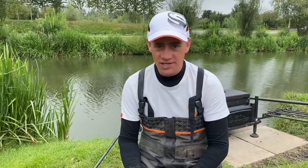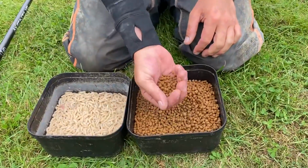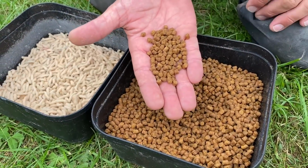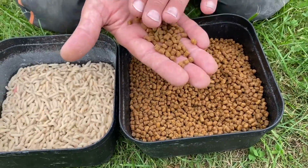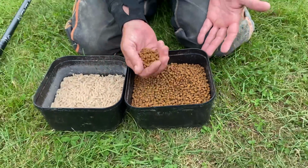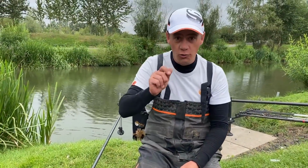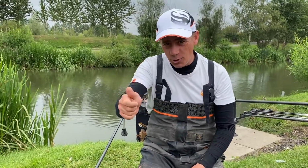Bait, mate, innit? Yes, bait. Really important. Now, pellets are brilliant. Basically, the fish get bred on them. That is their baby milk, that's the bread and butter. They're really, really good because they're instant. So, starting across, tapping a few pellets in, bit of noise on the water. I like that. That's going to get you a quick indication.